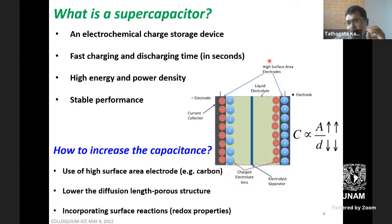Let's have a very quick overview of what a supercapacitor looks like. It has two electrodes, one a positive electrode, another a negative electrode, and in between you have a liquid electrolyte. This green area is the liquid electrolyte, which has the positive ions and the negative ions. Once the electrode is charged, oppositely charged ions are attracted towards the respective electrodes of opposite charge. This is how the charge storage mechanism works.